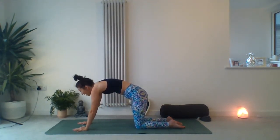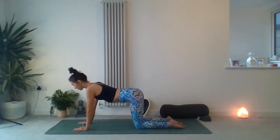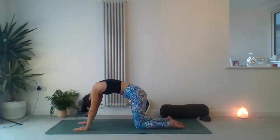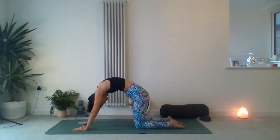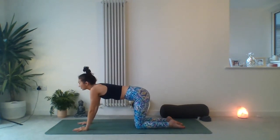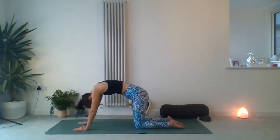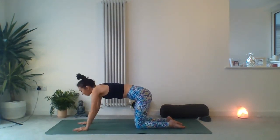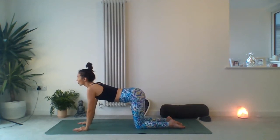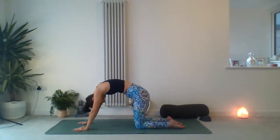And coming into that opening on the inhale, shining the heart forwards. And then rounding on the exhale, dropping the head. Taking this as slow or making this as fluid as you need to. This is your practice. I'm guiding you, but only you know your body and what you want to get out of the practice today. Come through your last cat and cow.